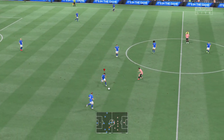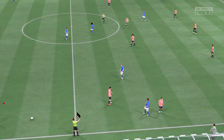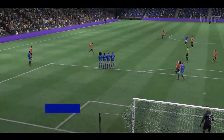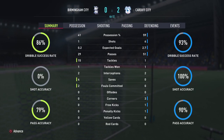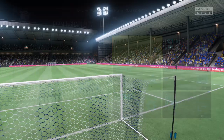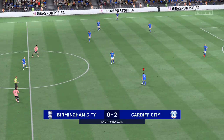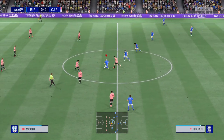Well, a second goal for them here. And 1 minute of stoppage time has been added on. The first half here comes to... And fired from the... Plenty to consider based on what we've seen so far as the second half begins.